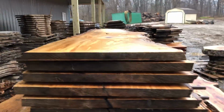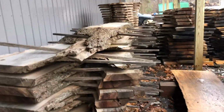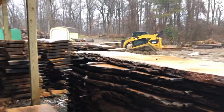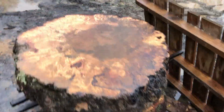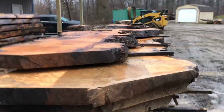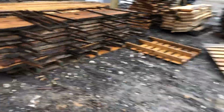So here are some of the stacks of wood here. All of these need to be sent over to the kiln. We're letting them air dry right now until they're ready to go to the kiln. Have cedar, burley maple cookies. You have poplar, black walnut, ash. More over here, cedar and other type things.